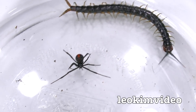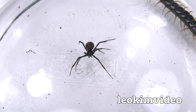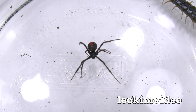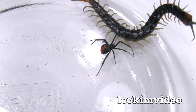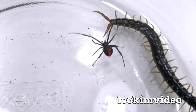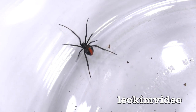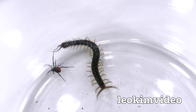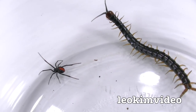Ooh, the redback just touched then, and is just going to have a rest there for a moment. I think it's just licking its feet. It's probably thinking, what am I going to do now? Ooh, it's going to... the back of that centipede, man, watch out, it's dangerous. The centipede is just making a run for the redback, and the redback is running the other direction now.